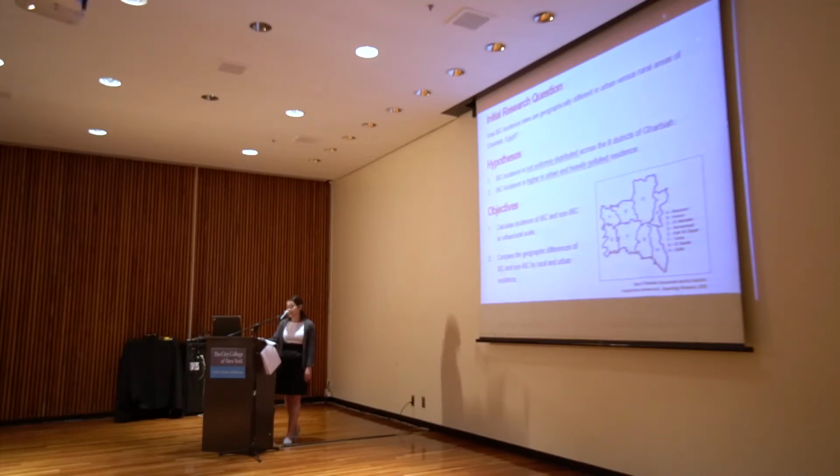So in order to prove or disprove my hypothesis, I first calculated the incidence rates for both IBC and non-IBC on an urban and rural scale. I then compared the geographic differences between IBC and non-IBC by urban and rural residents. And it's also important to mention that all the data I have collected and analyzed was obtained from the Gabaya Cancer Society, which is a well-monitored, well-established, and high-quality population-based cancer registry in the region.